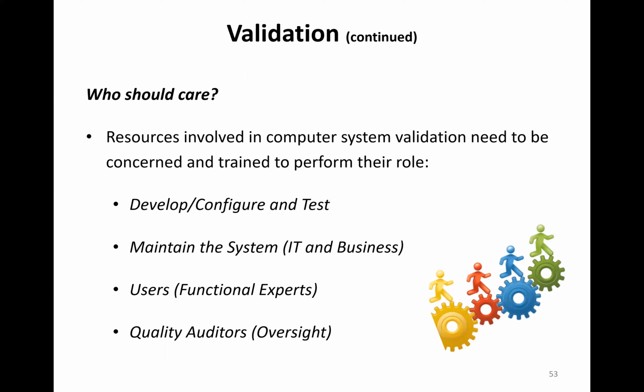And who should care about all this? It's a lot of different stakeholders, anybody involved in validation. You want to have people who are developing, configuring, testing software. Maybe it's a vendor, maybe it's somebody internally. You want to have people who are maintaining the system. And typically that's an IT system steward, somebody assigned to do that role. And you have maybe somebody from the business as well. Users, functional experts, the ones who come up with the requirements, come up with the test scenarios, and are going to use the system on a day-to-day basis.